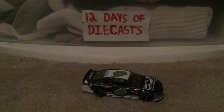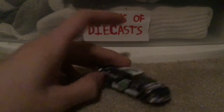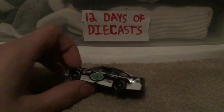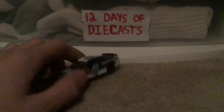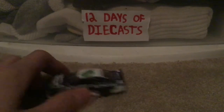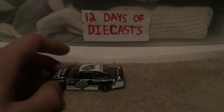This company has been around since 1900, so it is 118 years old. I'm not really a fan of how the white doesn't go to here and the rear isn't white. It just looks odd. So, not really odd, but just doesn't look regular. I mean, Stewart-Haas has done it, and they fixed it. Thank goodness they did, because that was my only problem with it. But it actually looks good on Almirola's Smithfield car, the black bumper. Anyways, this diecast is alright.